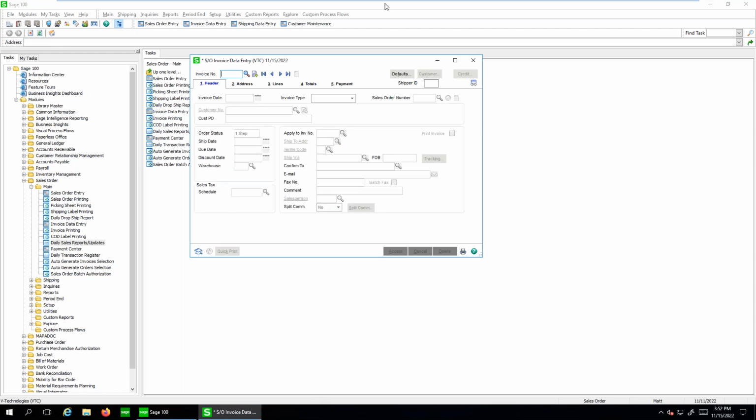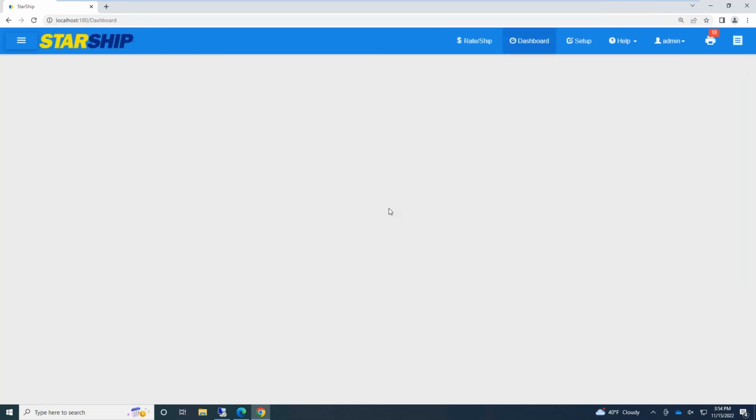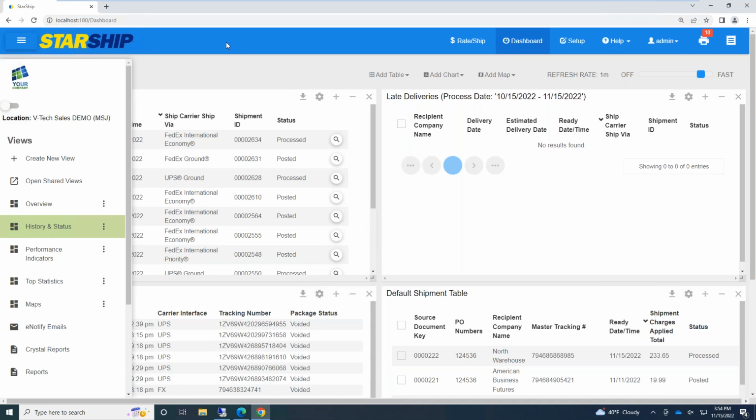Let's see, what I'll do is also show you the dashboard program. So this is also included. I just want to leave some time for if there's any questions. But with Starship, our dashboard program is included, does not require any additional user seats or licenses. I am accessing it through the main Starship screen, but we do have it as a standalone. So if you just wanted someone to be able to get into dashboard, they could do that, of course.